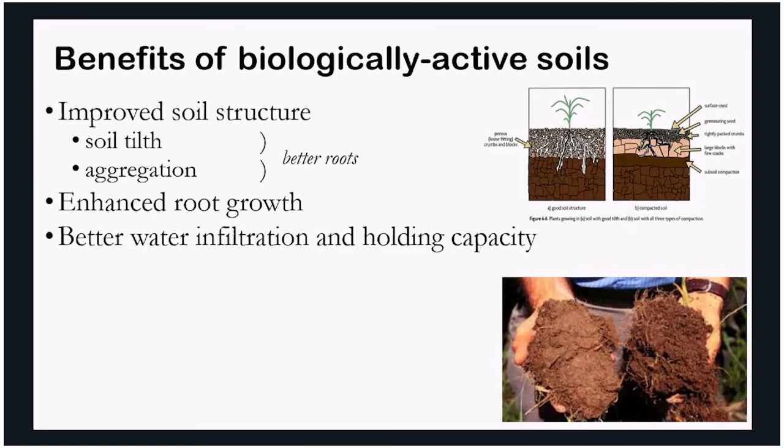Okay. So biologically active soils have better water infiltration and holding capacity. When you drive to wherever you drive and it has rained 1 inch of rain, you notice that there's lots of water on the farms as you drive. That's because there's poor water infiltration, because there's compaction beyond 6 inches or so. There's no infiltration. And then your soil, if it has good health, should have water holding capability, just like a sponge.